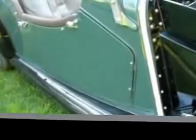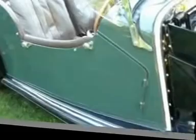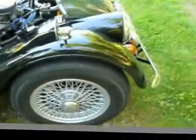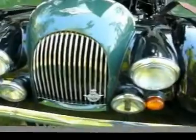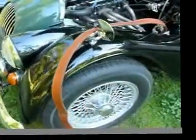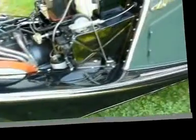The green that you see here is Rover Sage green, the color, and the green portion you're looking at is aluminum. The wings, the black areas over the wheels, they're steel, and it's a funny combination, but it really seems to work. And although this car hasn't seen much water, certainly since its rebuild, the steel seems to be working just fine.